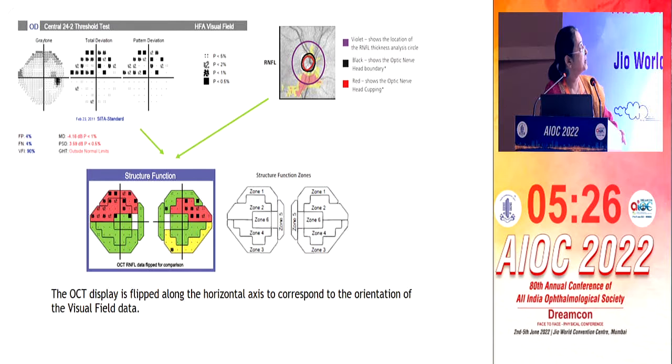Now this is another example. On the left-hand side, in function, there is a superior arcuate defect, while the structure is showing inferior RNFL loss. So we know clinically it is correlating, superior arcuate defect with inferior RNFL. Now this Forum is so user-friendly. If you see the lower OCT printout on the left-hand side, the display is flipped along the horizontal axis to correspond to the orientation of the visual field data. So exactly we can make out what is happening to both structure and function, and whether they are correlating at the same time or not.